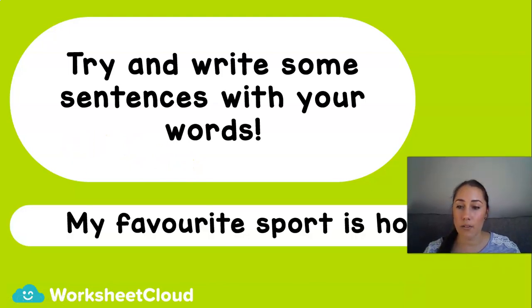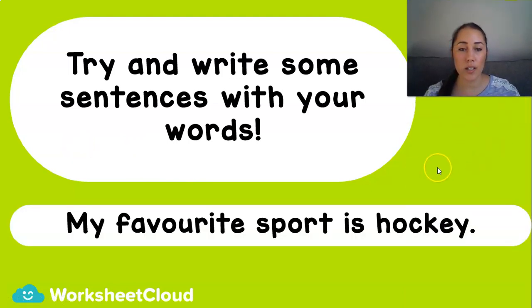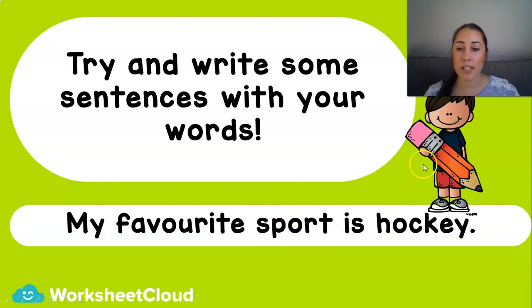So, our first sentence is, "My favorite sport is hockey." So, where have I used the word that came from our sounds we are learning? We are learning the oar sport. Now, this little boy is here with his pencil because he wants to remind us that there are certain things that need to be in a sentence. We need the word that we are writing, we learned about, I've put in color so we can find it.